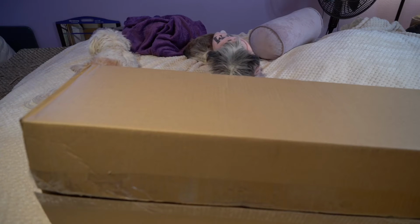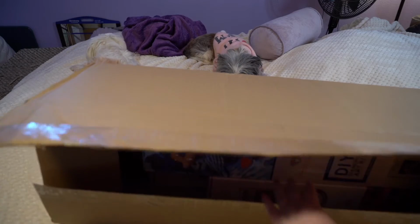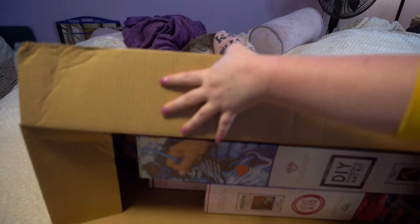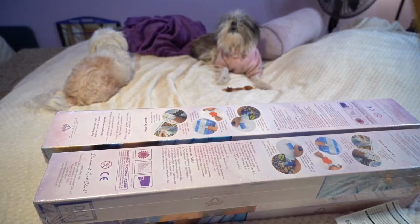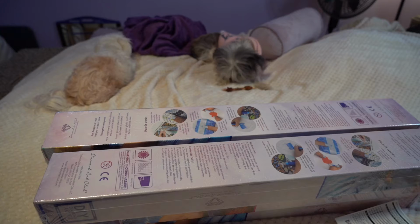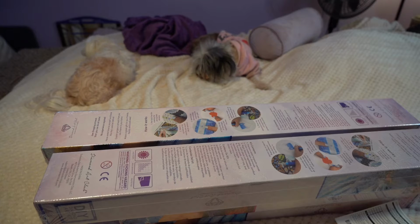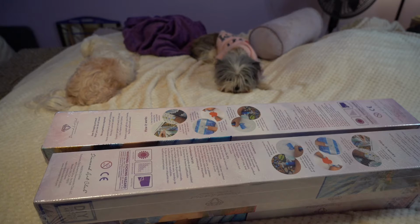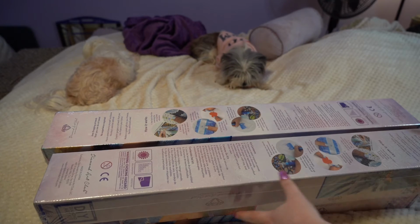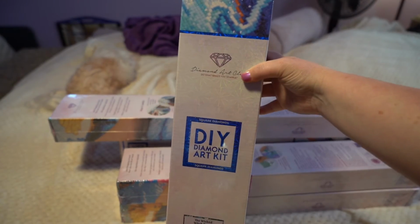Sheathe up our knife so we don't cut anyone. Okay, let's go ahead and take a look at what we got today. Here we go. We got some pretty big ones and then we got some small ones. We're going to start with the big one. This one is a square.